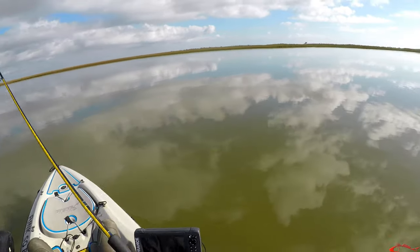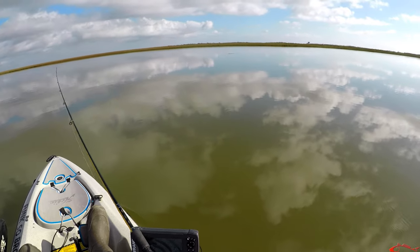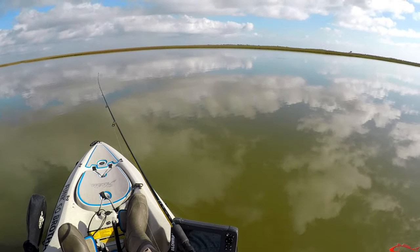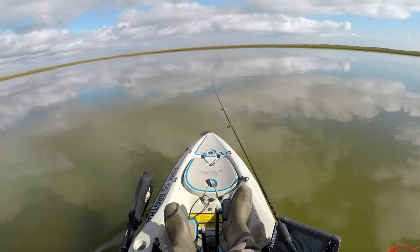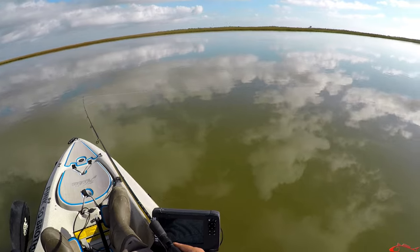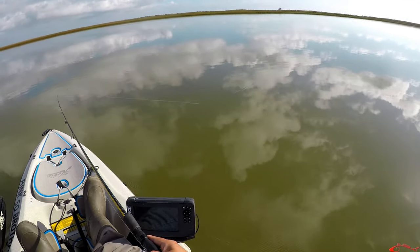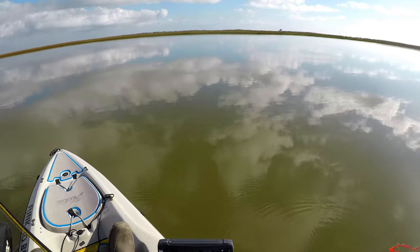Can't find what they want. They're here and we see them and they're running. The water is super clear, super shallow, about a foot and a half. Just throwing everything at them and we just can't seem to get them to bite. They're reds and they're here. A few flounders mixed in, but mostly reds.